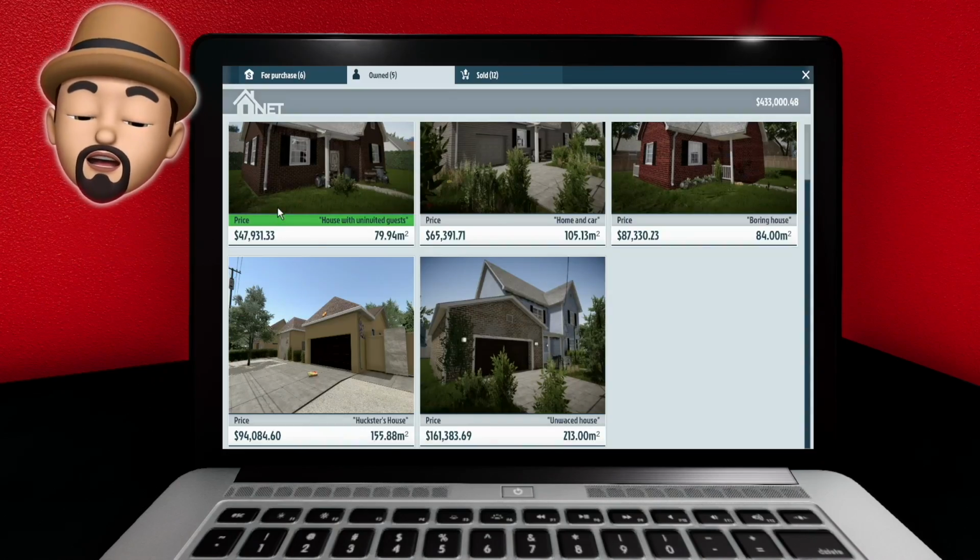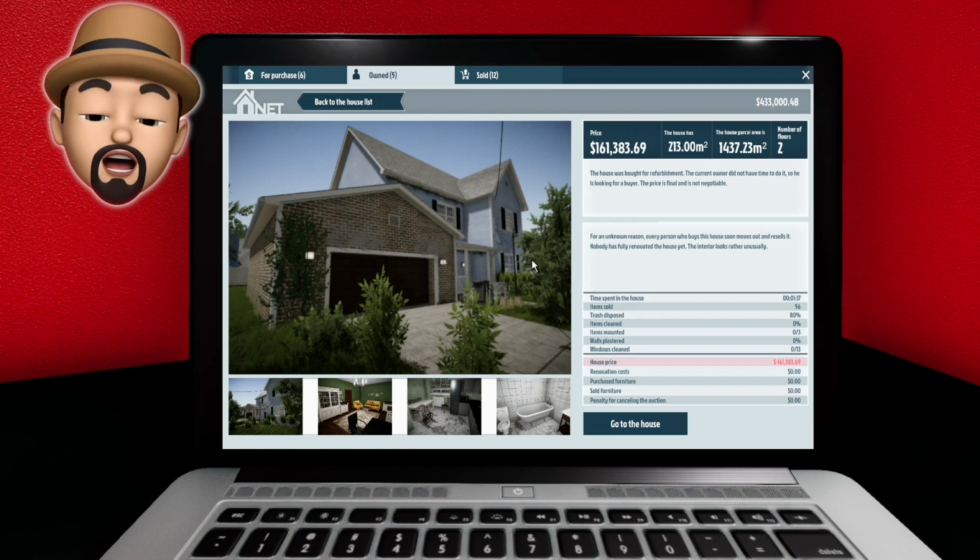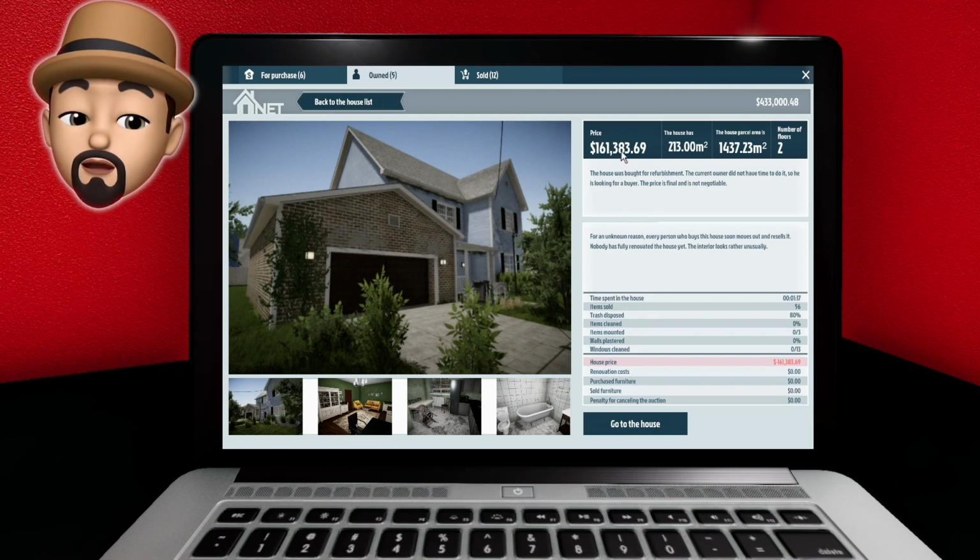So today, guys, we may have the easiest job we have ever had, the easiest house to sell. I bought it off camera. It's called the unwaste house. I think it means unwashed house. I bought it for $161,000.